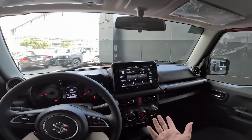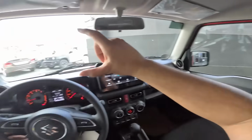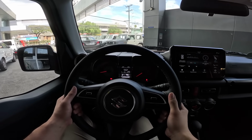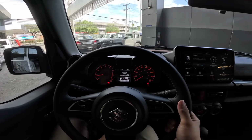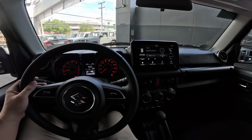Now in terms of space, I have plenty of headroom over here. I have about 4.5 to 5 inches. The steering wheel tilts, but it doesn't telescope. You get regular cruise control. This does not have adaptive cruise control.